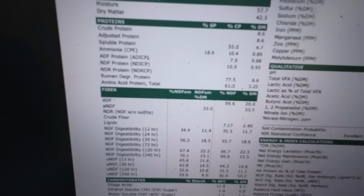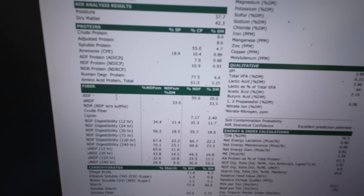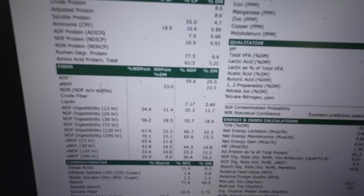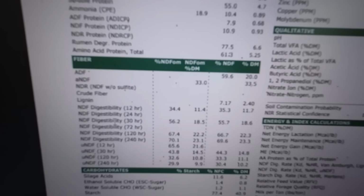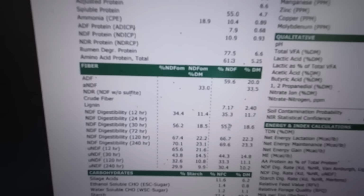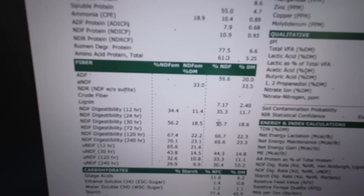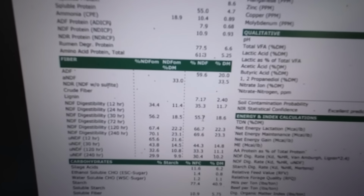So looking at this forage sample again, there's a lot of numbers that the nutritionist looks at. The ones we look at the quickest are the NDF 30-hour digestibility. That's 55.7 on this corn. The BMR silage we were feeding was in the upper 60s for that, so it's quite a bit more digestible fiber.